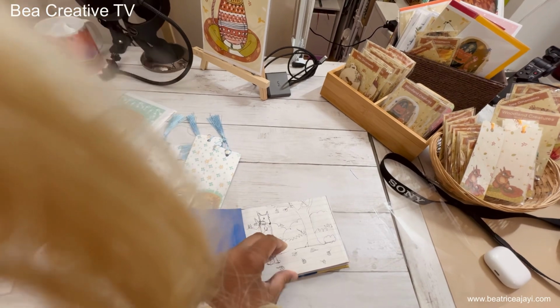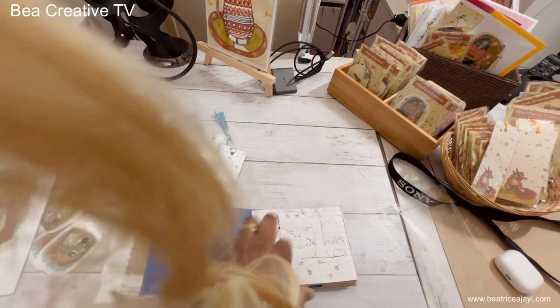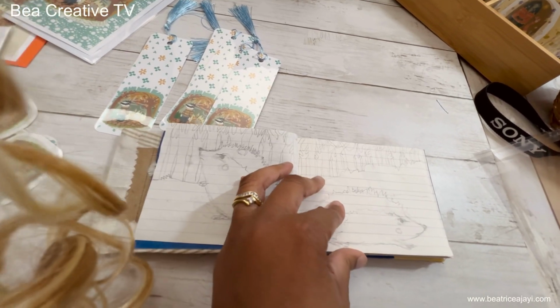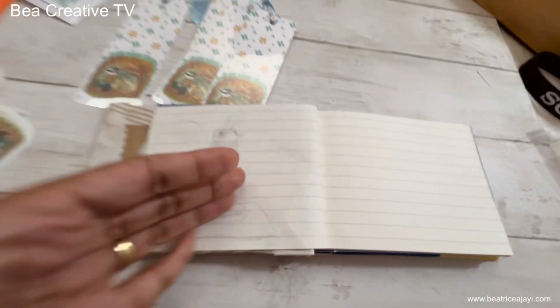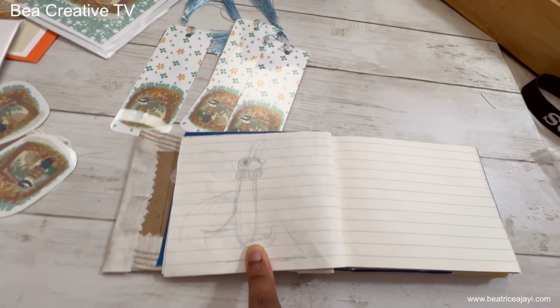These are like old school notebooks for the kids and things. So I'm just going to sketch through it like this one. Yeah, just start sketching in it. I can paint it or not. I don't really mind. I just love to sketch, and I'd started one of a butterfly here. So we'll see what this little character turns into.